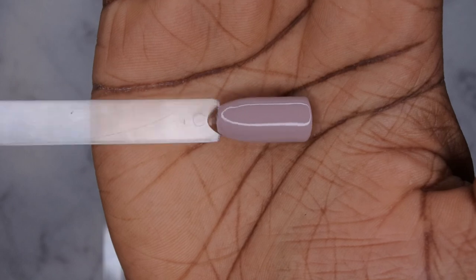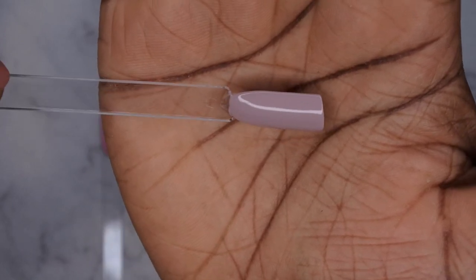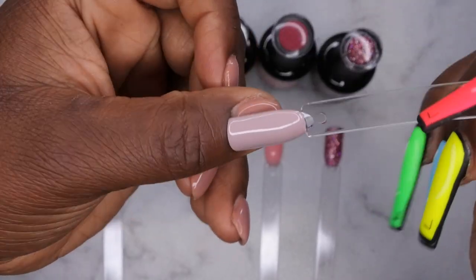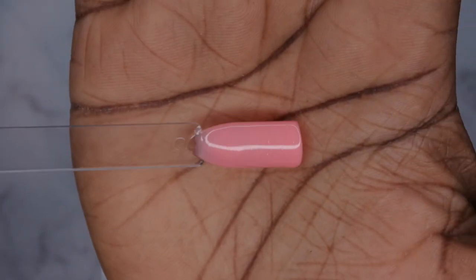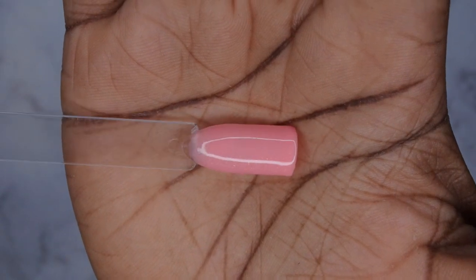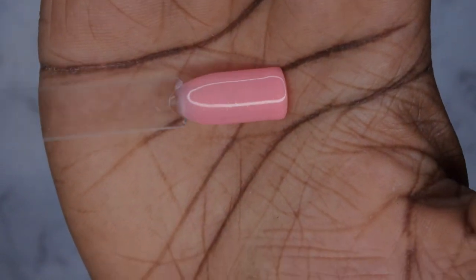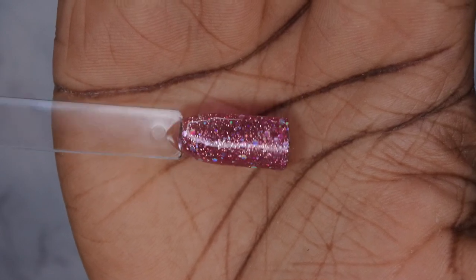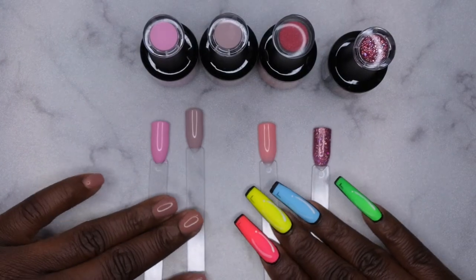Workaholic, which is this nice mauvey nude color. I really like this color a lot. It's almost like a kind of gray tone nude. Yeah, I really like that. Strawberry Milk, which is also absolutely gorgeous. It's like a milky pink with some really beautiful fine gold glitters in it. Absolutely love it. And the last color here is Sparkling Hearts, which is this stunning glitter. Really love this color a lot. So yeah, y'all, these are all the colors here.